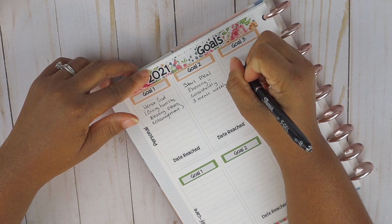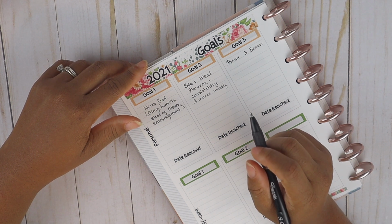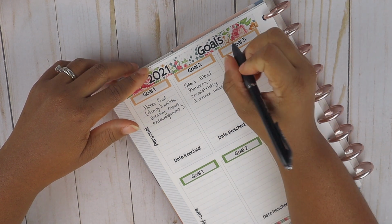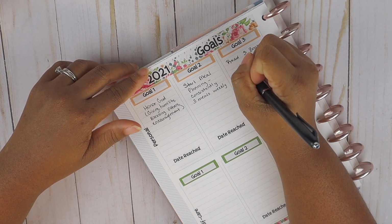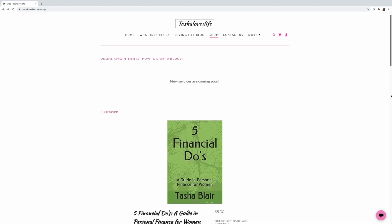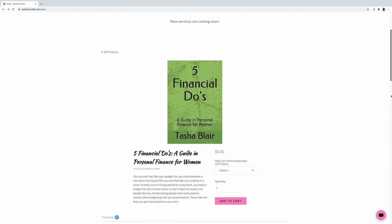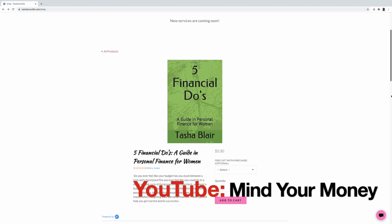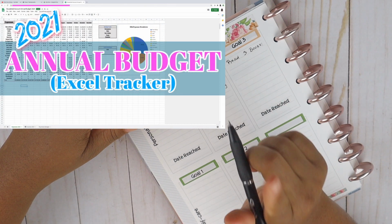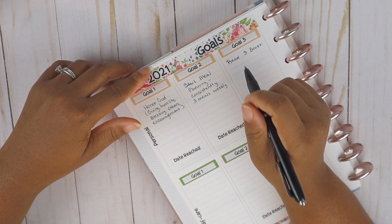And for goal 3, of course, reading. If I can put a screenshot up here, I will. But the first book that I am interested in reading, and I will read, is The 5 Financial Do's, a guide in personal finance for women. And this is by the author Tasha Blair. And guys, if you missed the video where I set up our annual budget using Excel, that Excel spreadsheet was created by Mrs. Blair. So she is an author as well, guys, and she has this on her webpage. And if you missed that video, I'll link it up above and you can go back and just check it out. But her book has made my list in 2021.